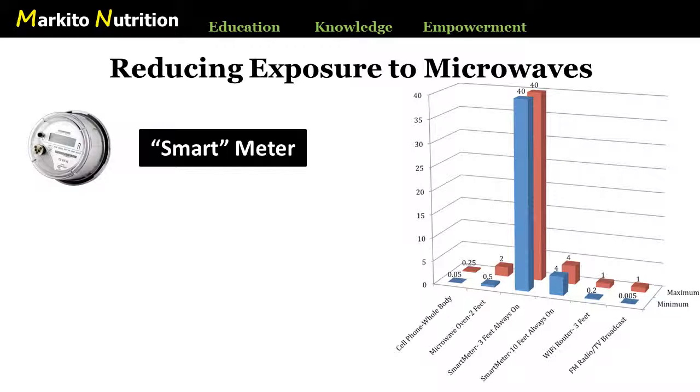First of all, cell phone exposure is concentrated to the ear, while a smart meter equals full body exposure. Secondly, a smart meter is always on, whereas a cell phone is off for 99% of the time. So radiation expert Daniel Hirsch wrote a report where he properly adjusted for these two factors and came up with the conclusion that a smart meter produces 160 times more cumulative whole body exposure than a cell phone.